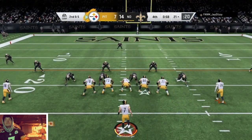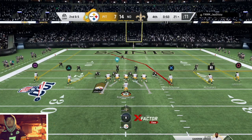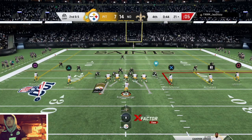The first down run got 5. Here's 2nd and 5. Check line 47. Check line 47. I'm coming. Hey, let go.